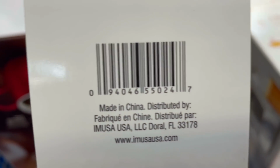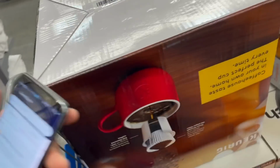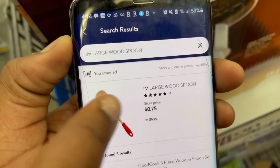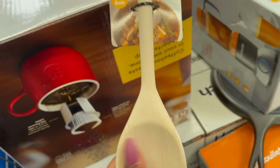Here's another barcode. This is on a spoon. Again, randomly scanning, found this. What is the clearance price? 75 cents. Show them what the Walmart.com price is. Walmart.com, $4.21. We found a shelf full of these spoons.